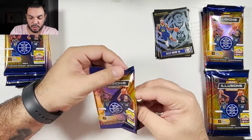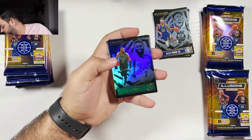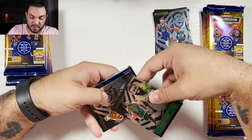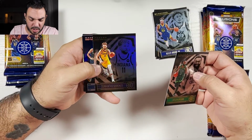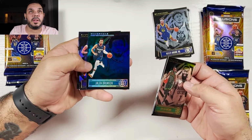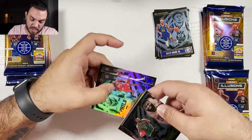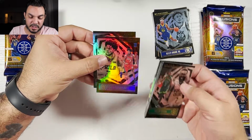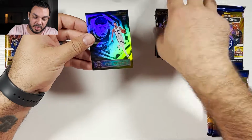Have not caught too much basketball this season. Did just watch Jaylen Brown a couple days ago. Sabonis, got a Jalen Brunson, the Sapphire again. Nikola Jokic, and we have Isaiah Joe and Tyrese Haliburton. That's definitely a good one to have there.